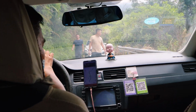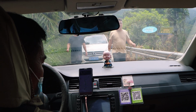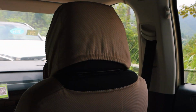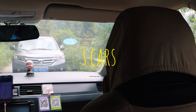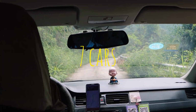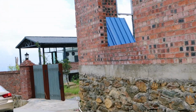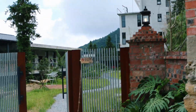We are driving back because there are 3 marks and they can't go through. We have to give them some space. Bye-bye. Oh, we finally got here. We sent him more money because he deserves it. Yeah, that was a disaster. Hopefully, I think this is our hotel.